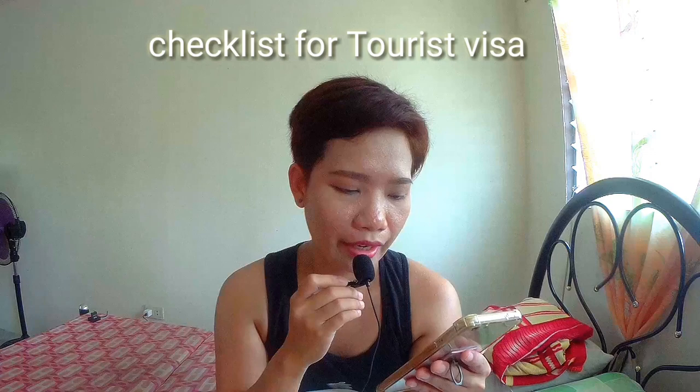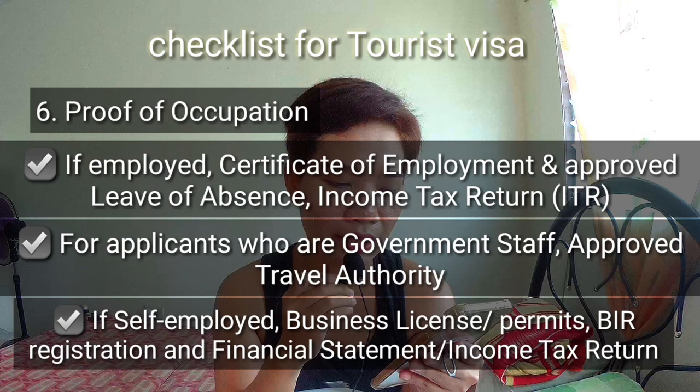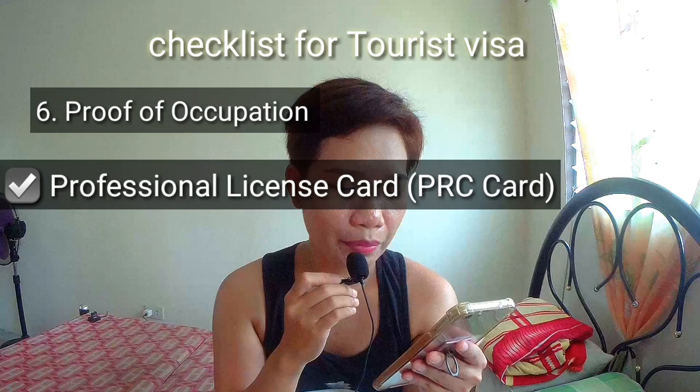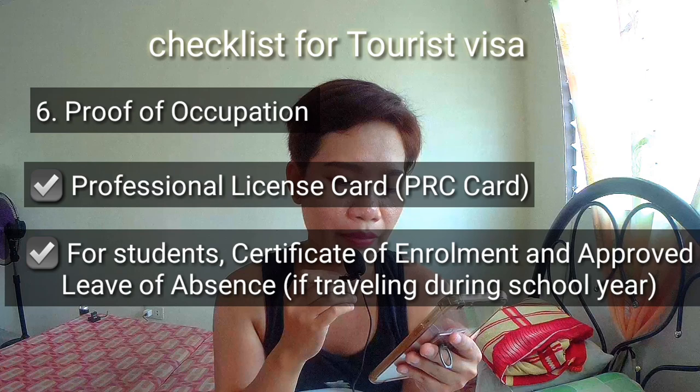For applicants who are government staff, approved travel authority. If self-employed, like you have your own business, guys, then you have to submit your business license or permits, BIR registration, and financial statement and income tax return. For professional license card, if you have, then you can provide yung PRC card nyo. And for students, certificate of enrollment and approved leave of absence if traveling during school year.